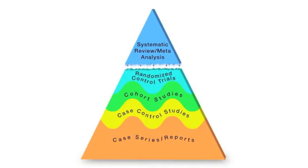And the way we'd like to modify that pyramid is by doing two things. If you look here, we made the lines wavy between the different study designs, which means this basically is GRADE. It means that a case control study may be better than cohort study in some situations, which may be better than randomized trial in some situations. So these wavy lines imply that there are other factors beyond study design that can affect our certainty. And then we chopped off the top of the pyramid by removing systematic reviews and meta-analysis outside of the pyramid.